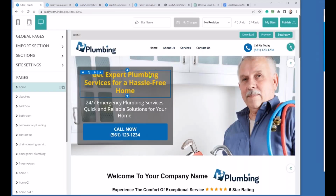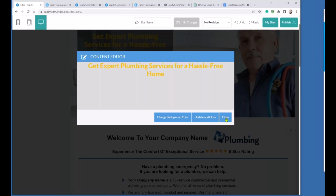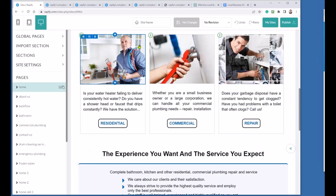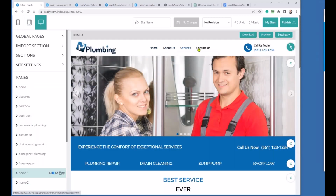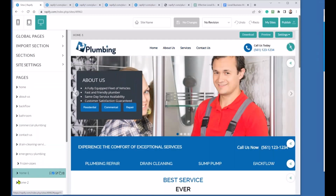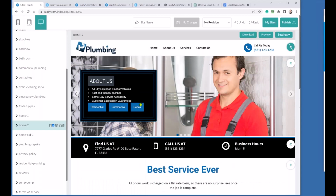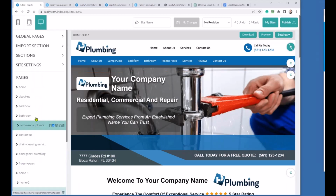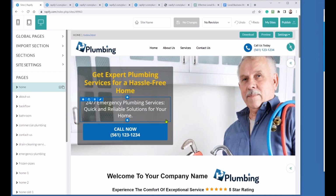Here's the top menu with the contact box. You can just click in and update the text. So this is all very dynamic and nice. It's nice looking. Inside this website, you will also find home number one, which has the traditional website, but also home number two. So here you can decide which page you prefer. Inside the website, it has different websites.